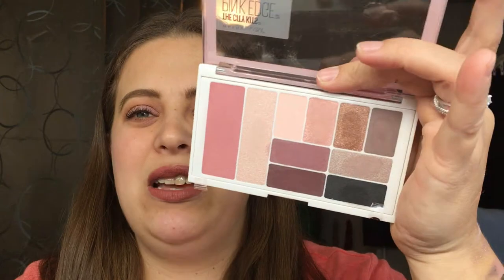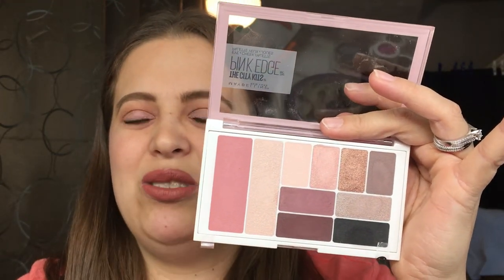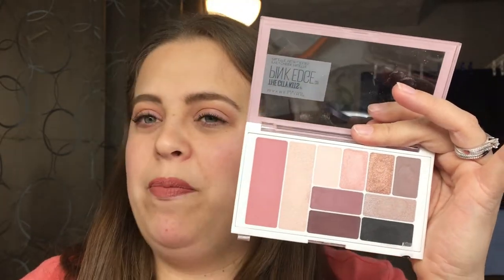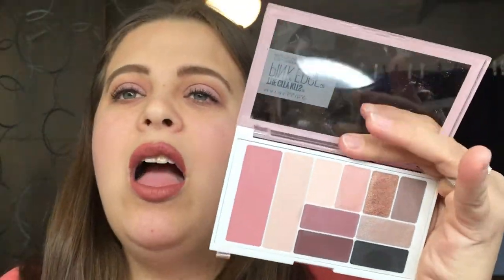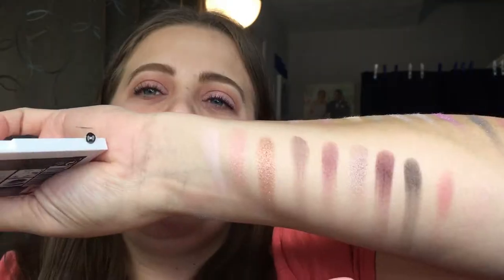So coming up next, we have the Pink Edge palette. This is what it looks like. Once again, this one is $11.99 as well. You get a blush, you get a highlight, and you get your eyeshadows. This one has a mixture of mattes and shimmers. This one is your shimmer palette. This one was mattes and shimmers as well. I would say out of the three, this is going to be the better of the three. The staying power is a little bit better. The mattes definitely have a little bit more pigmentation, but it is pretty hard to work with. I don't think it's worth the struggle.